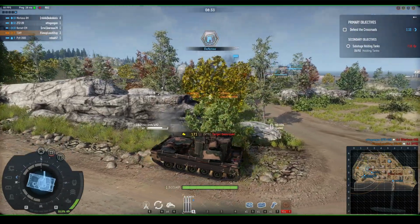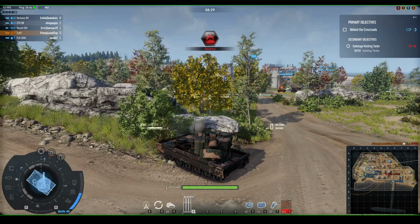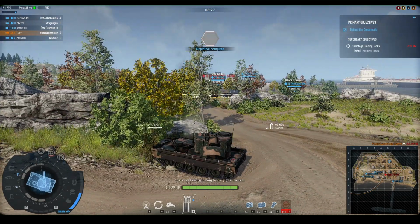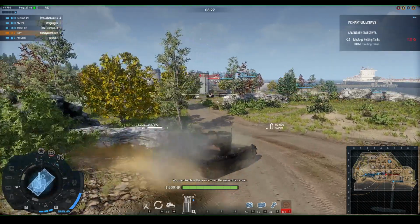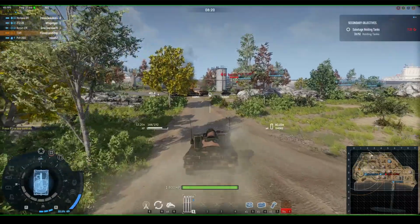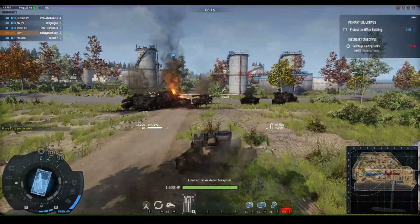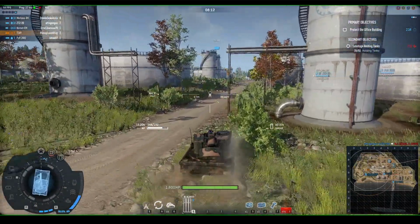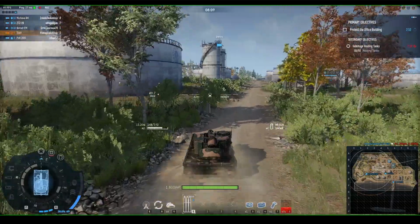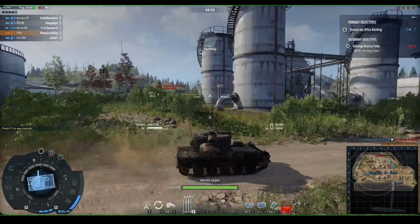Target eliminated. Yeah. So we got to defend the crossroads. That's our primary objective right now. Okay, that's all good. And then we need to sabotage these holding tanks that you see, these blue icons on the map. So. I don't like this because we have no friendlies up to the north here, and they'll spawn up over here, right? It's enemy tanks, so yeah.